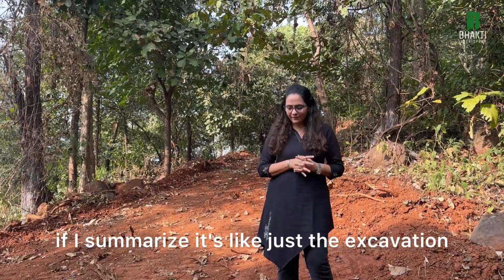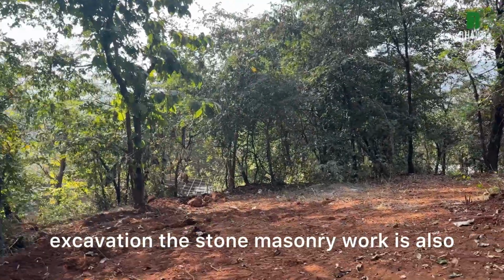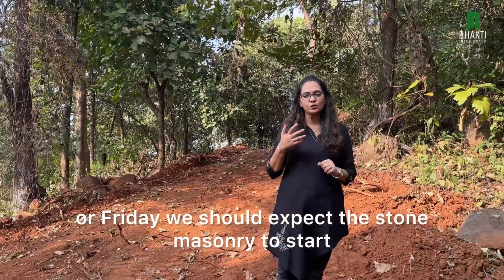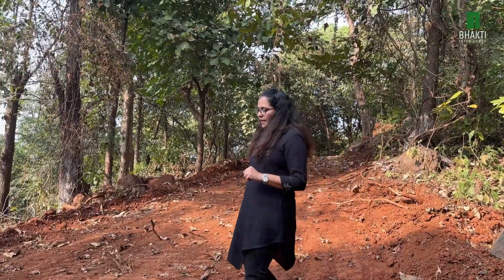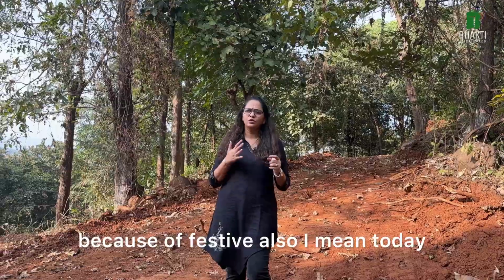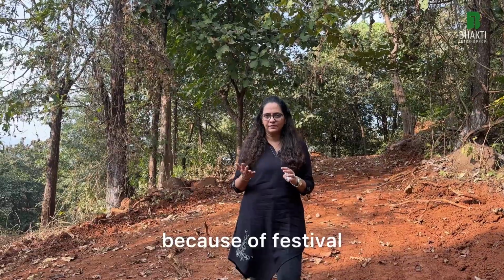So today, if I summarize, it's just the excavation which has been done massively. Apart from excavation, the stone masonry work is also in progress. Probably from Thursday or Friday, we should expect the stone masonry to start. And the MSCB and water connection is still taking some time. Today and tomorrow, because of the festival, the work is on hold.